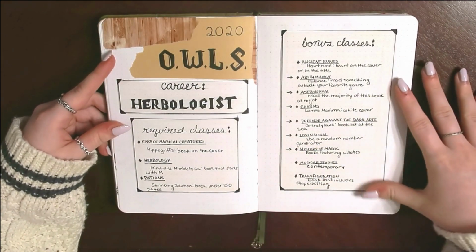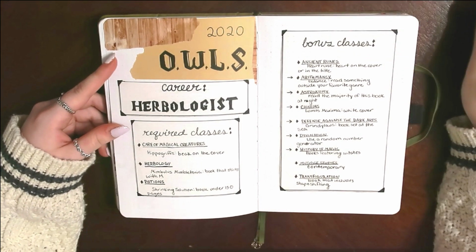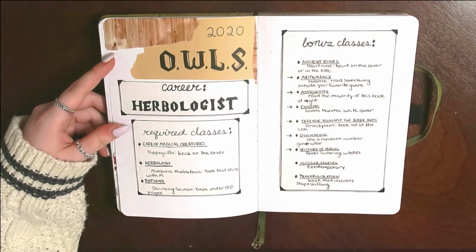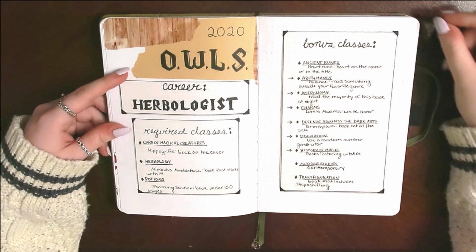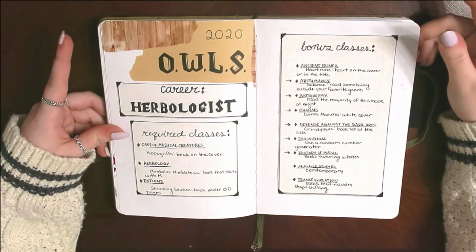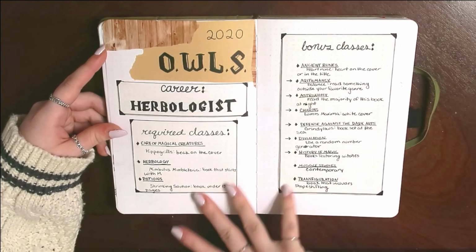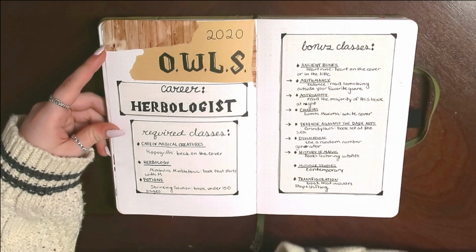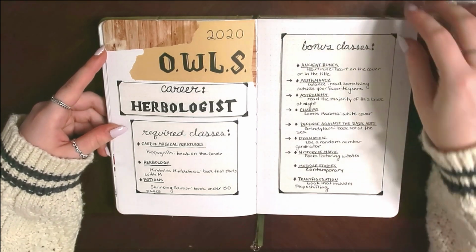And then we have my owls page. This was another readathon. I'm sad I don't think it's going to be happening again this year just because of the whole J.K. Rowling thing, but this was my first year doing it and it was so much fun. I love the idea of it and the themes and prompts and all that. But yeah, this was my first spread for it. I love the spread. This is probably my favorite spread in the entire journal. I just absolutely love it.